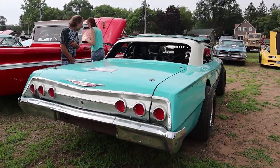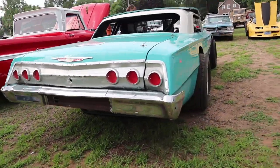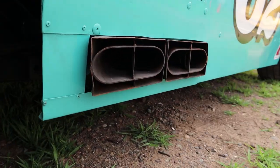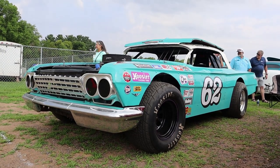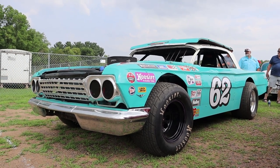Got an old NASCAR costume. Oh, really? I got it out in Tennessee. A guy, he goes to old NASCAR shops and he buys them all. Look at that. That's great. Oh, you see that? Oh, yeah, I looked up there. It's got baffles in it and stuff. No, I'm driving down. Yeah. Oh, you had to drive. Yeah.